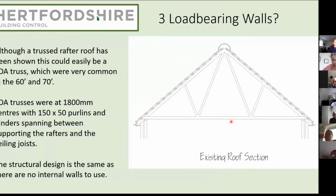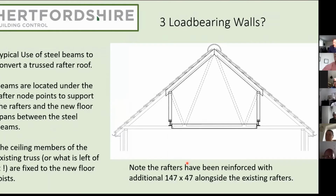Load-bearing walls. Well, the classic lack of load-bearing walls is truss rafter roofs, and they're quite unique in the way that they actually converted. This is much the same as a TDA truss. Those people who are a little bit older will remember or even seen the TDA trusses. Those are trusses at 1800 millimeter centers, and they've got purlins in here, generally 6x2s, 6x2 binders, and common rafters and ceiling joists. But the principle is exactly the same for truss rafters. And that's generally how you deal with it.